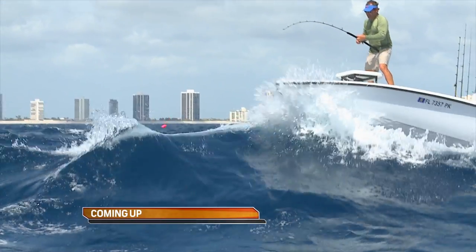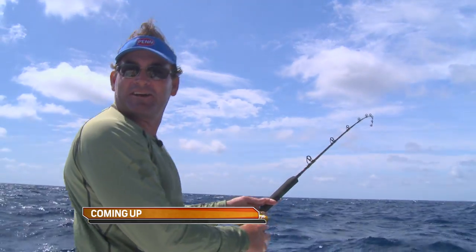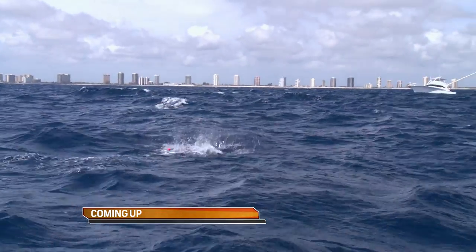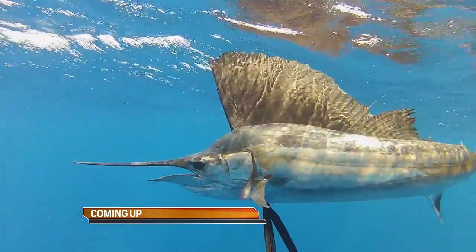Coming up next. Whoa! John, I'm used to getting wet back and down on sails, not going forward on them. Oh, man, look at him go. Big one. Man, that's a big one, dude. That's a big sail. That's probably an 80-pound sail. Yeah, it is. That's a nice one.